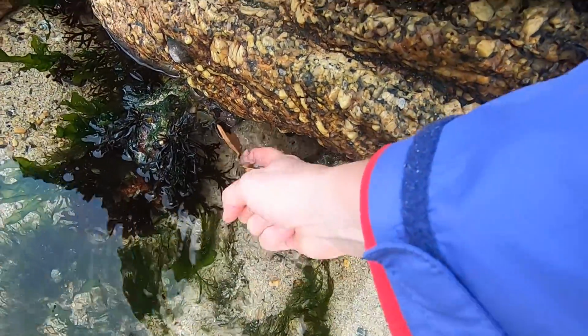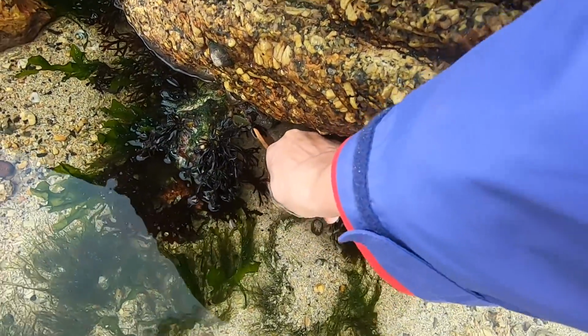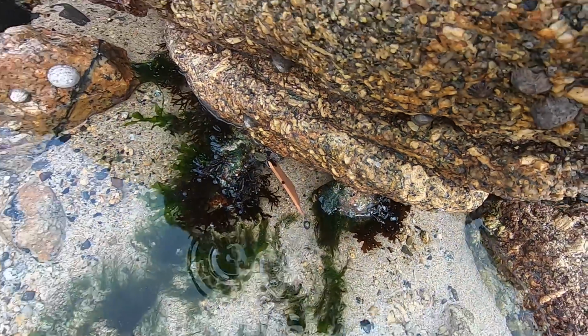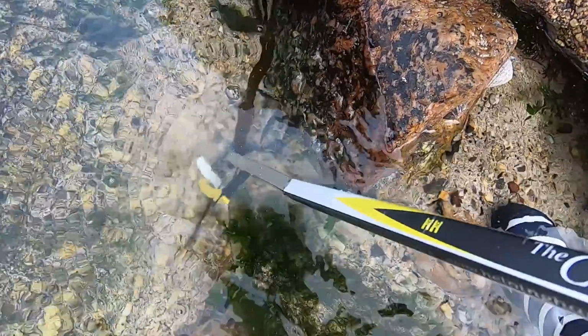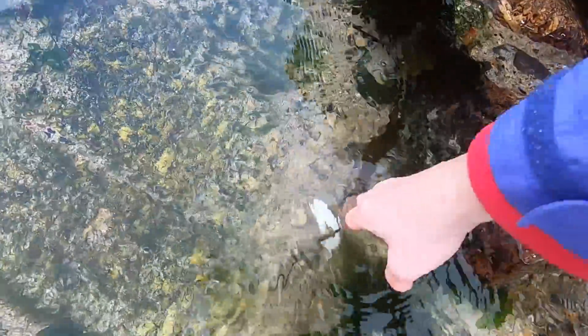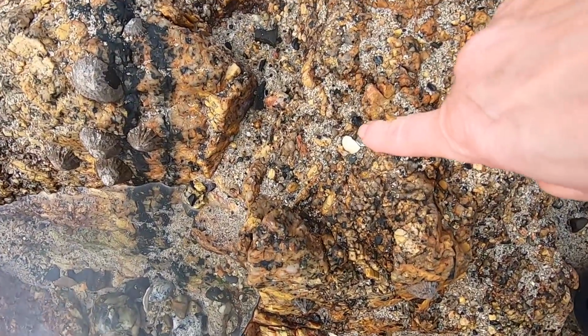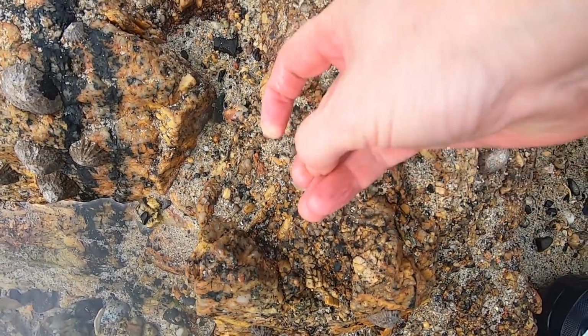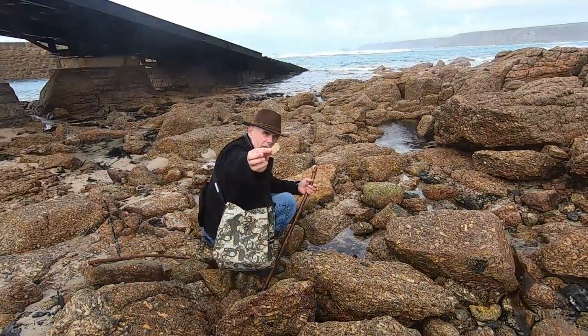I don't know what that is. It feels like a terracotta tile, but it's firmly fixed. That's not going anywhere. What's that white there? I think that's stuck tight too. Yep, another thing that's stuck tight. Here's a teeny tiny piece of sea glass. Very cute. There's a teeny tiny fill.